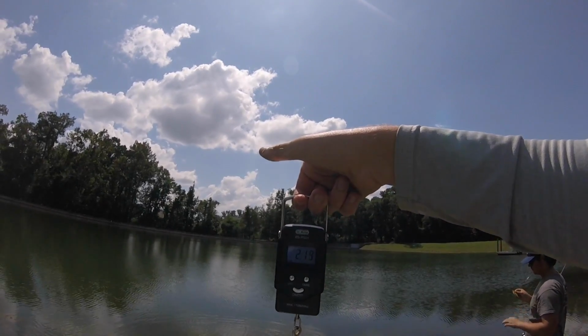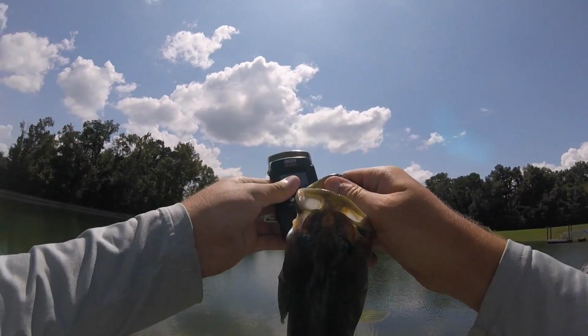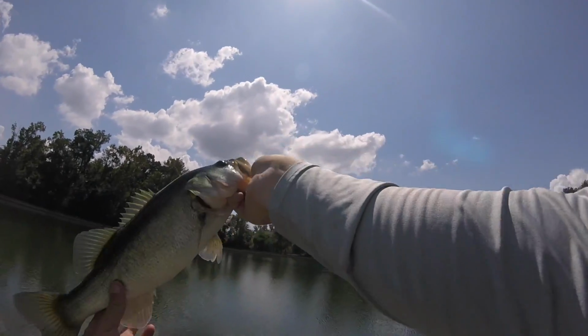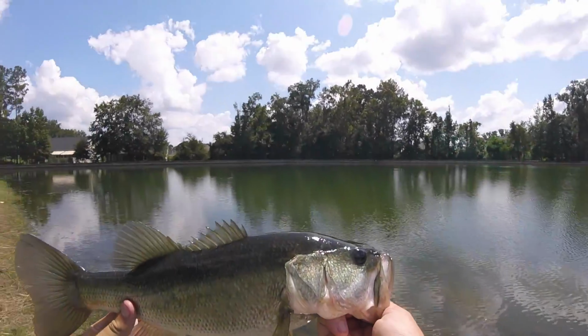All right, I weigh my, just for fun, guys, is it two? It's going between like two. Yep, there we go. 2.19 pounder right here, hit on the jig. Jig bite is so much fun, and I will take that any day. 2.19 pounder. We're gonna let him go. Your fish was easily twice the size of this one, dude. I'm sorry to see that happen. See you, buddy.